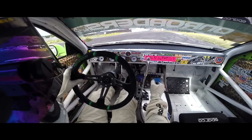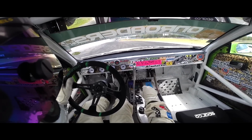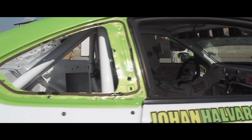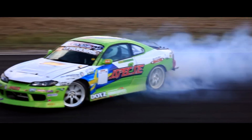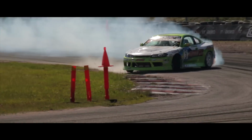I converted it from the right-hand drive to the left-hand drive. Tried to drive it with the steering wheel on the other side. It was like, man, there's something wrong. I couldn't drive it to 100%. I like to do things with a personal touch. Like this is handcrafted by an old guy that we do know.